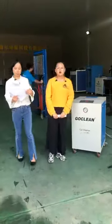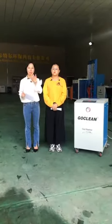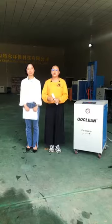Yes. So after cleaning, it will do good maintenance for the equipment. Maybe you don't need to clean it every day, but sometimes, because it's half automatic, it will leave some oil, and that's not good for the lifetime of the machine. Using GOCLEAN for forklift cleaning keeps a long lifetime for the machine and makes a good environment in the factory. So now the forklift cleaning is finished.